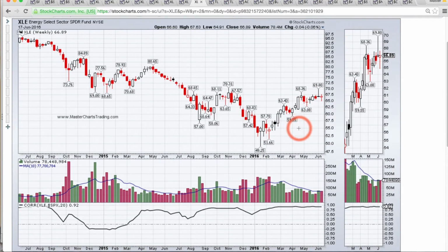Now, it may surprise you, but actually, energy correlates quite well with S&P 500. Put a correlation coefficient here, and you can see it spends most of its time in the positive territory. So later on, I'll talk about oil and how oil doesn't necessarily correlate well with the general market.